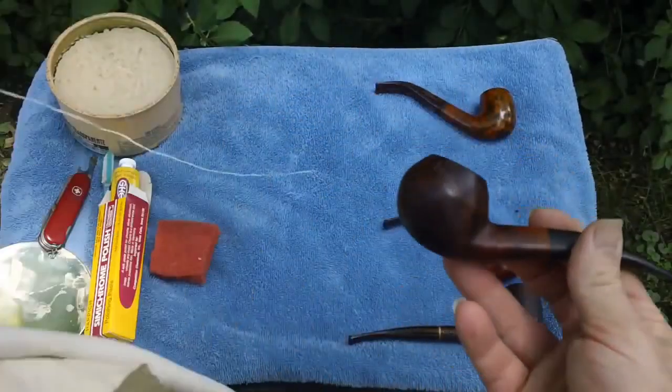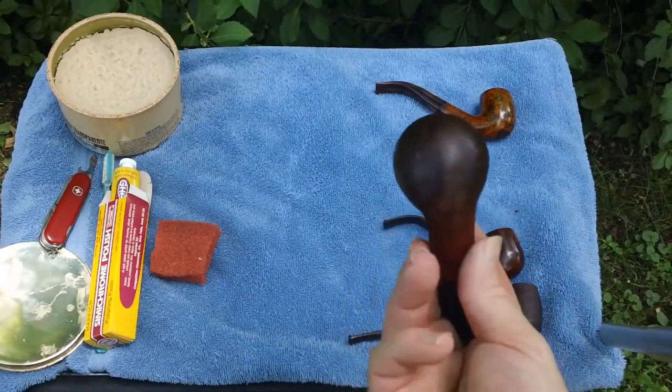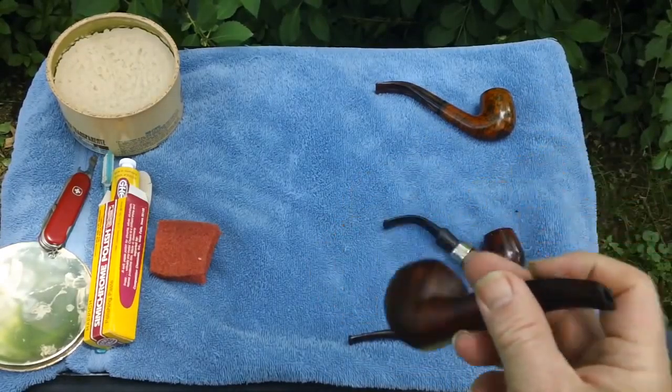And it looks fairly decent. It darkens up your wood a little bit, gives it somewhat of a shine. The shine won't last, but it's in better shape than it was before I touched it.